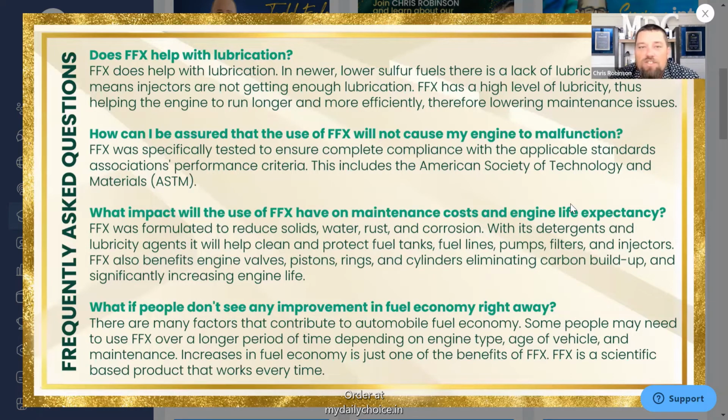And they came out and showed me that at 5,000 miles, my engine oil was twice as clean as the truck they were changing with 5,000 miles on it, because my engine was running so much cleaner with less friction that my oil didn't break down as fast. So I was actually able to extend my service intervals. So yes, it has a big impact on maintenance and engine life expectancy.